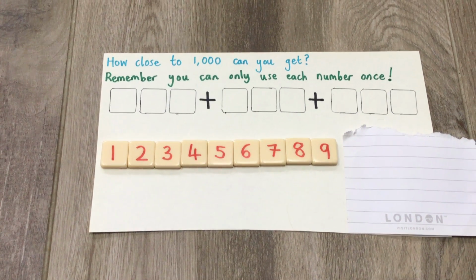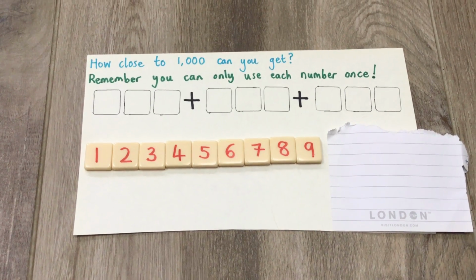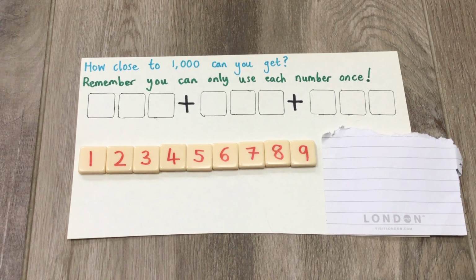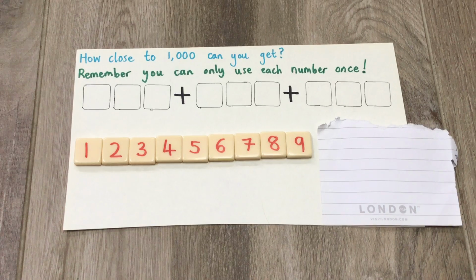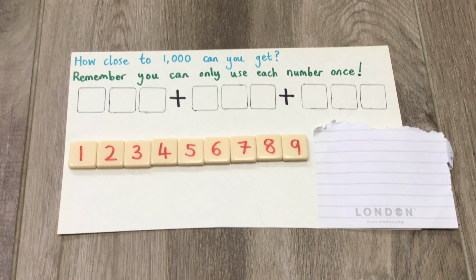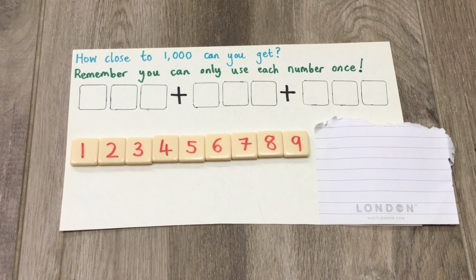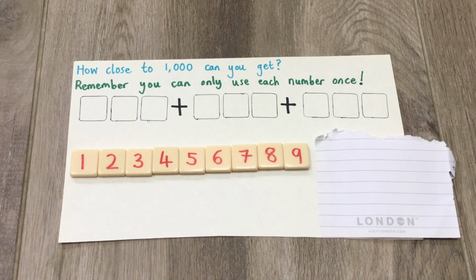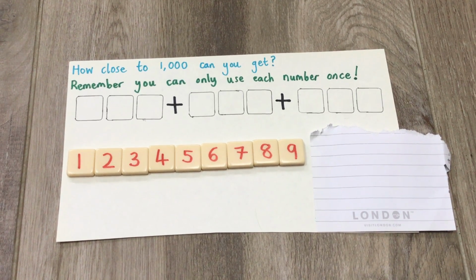Hi Pine class, because it's Friday, I have set you a special maths challenge which is going to ask you to draw upon all of the column addition skills that you've learnt this week. Let me explain the challenge to you, and then you guys are going to have today to try and experiment with it. Now, the overall outcome of the challenge should be this: how close to 1,000 can you get?